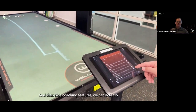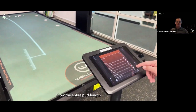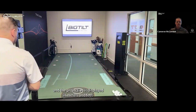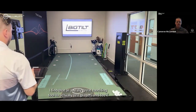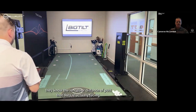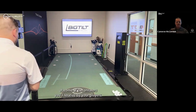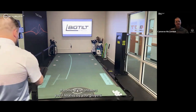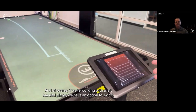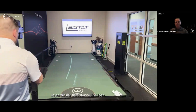And then nice coaching features, we can show the entire putt length and the projection. It's displayed in meters and feet. I find that as a really great coaching tool to test players and see if they know the length or distance of putt that they're actually facing. You'd be surprised as a coach at some of the answers you'll receive from your players. And of course, if we're working with a left-handed player, we have an option to switch some of the projection features from right-handed to left-handed, in particular that stance line icon.